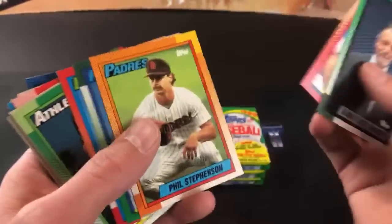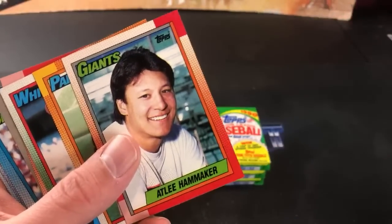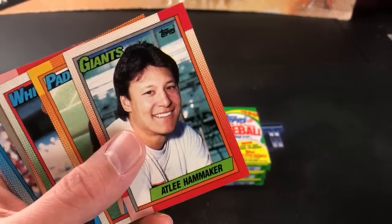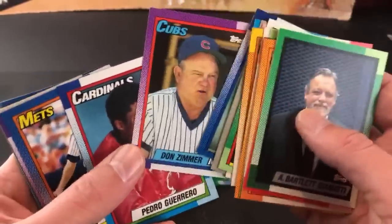Yeah, we have... This Atlee Hammaker, I don't know if I remember ever seeing that card in this set. Is that like a Mandela effect right there? That's kind of weird. There's a Don Zimmer manager card for you, Joe's card, Carell.